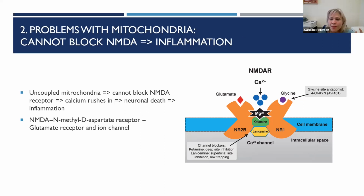Remember that the NMDA receptor is a glutamate receptor. Glutamate is an excitatory neurotransmitter. And so you're getting this excitatory neurotransmitter that doesn't have a place to rest. It's also like it's in a seeking mode.